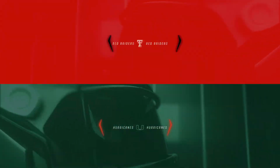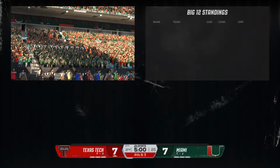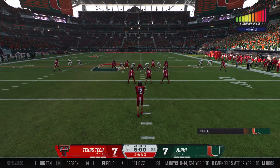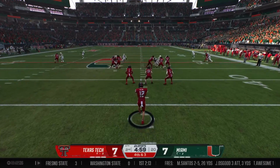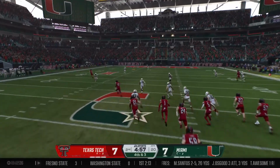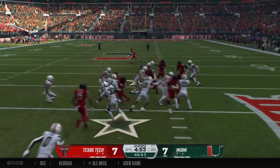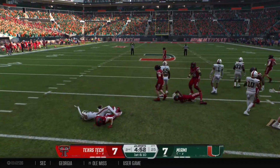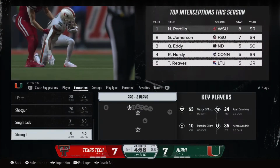They fought to a standstill in the first. Let's see who gets the edge early in the second. The Red Raiders will send out the punt unit. Getting our first look of the afternoon at the punter. Fields the punt. Wants to make a play. And they'll get him down after the return at the 27-yard line.